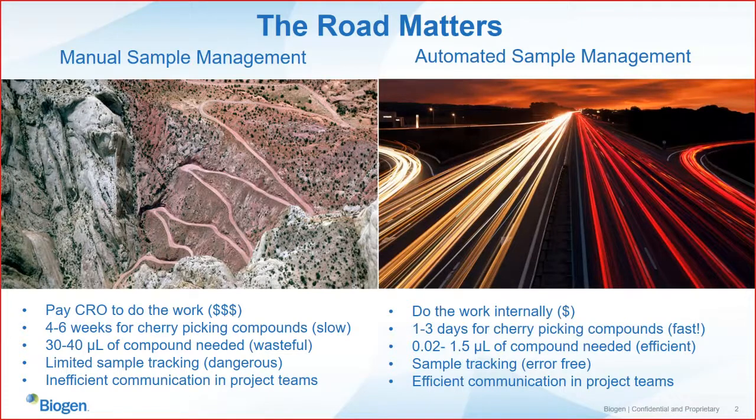What we developed is an automated sample management system that we call Cobb Store. It is a combination of Sigillion sample management software and HighRes ordering and automation software. So now we can do a majority of our compound management workflows internally, which is saving us a lot of money. Our turnaround time for large cherry picking orders has been reduced from several weeks to just a couple of days. And by instituting the ECHO, we have reduced the amount of sample waste by at least 40-fold. We now have a sample tracking system which significantly reduces the effort for scientists and removes a lot of error. And we have a system to efficiently communicate across our project teams.